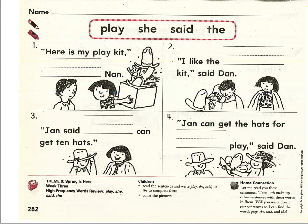Our words in our word bank are all sight words. Let's review them. Would you read them with me? Put your finger underneath the first word. Let's read it together. Ready? Play. Play. Next word. She. She. Next word. Said. Said. And last word. The. Nice reading. I can tell you've been practicing.